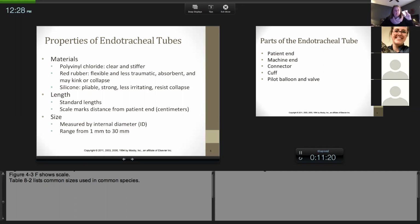When I say go get a patient an 8 tube, you're going to be using the ID number. There's an OD, which is outer diameter, and there's an ID, which is inner diameter, and the inner diameter is the number that we use. I've never used a size 1 tube, but we have maybe 2.5 or 3 through, and in dogs we had 14 and 16 millimeter.